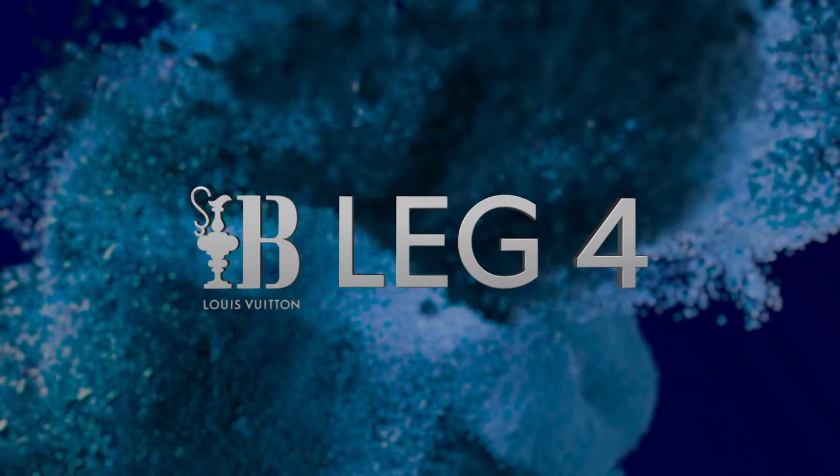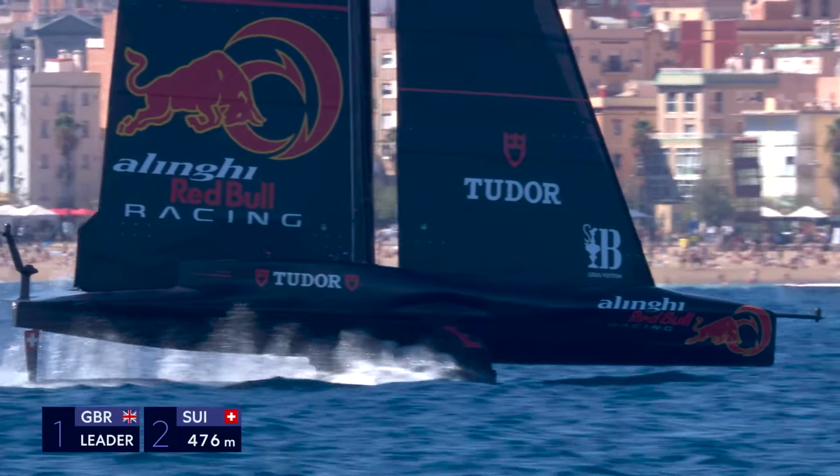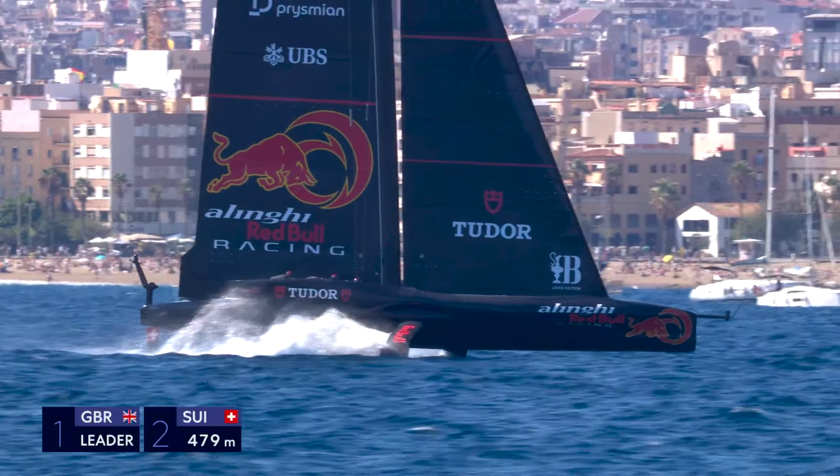A couple more puffs here. Open course for us. How's it look that side? Just okay. It's pretty patchy again.